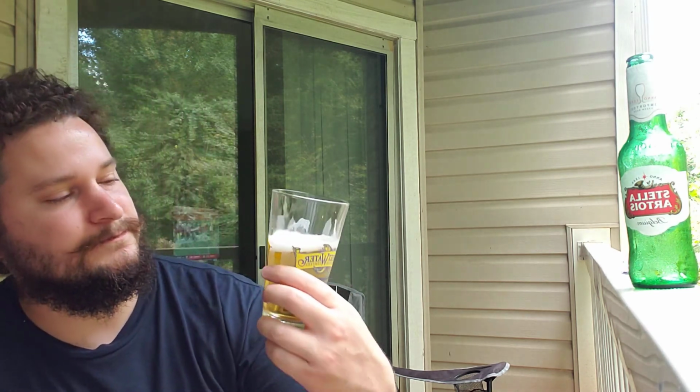What would I rate this? I really like it. I think it's excellent. I'll give it a 95. It deserves it. I like the style, and I think it's an excellent representative of the style. 95 for Stella Artois from Belgium since 1926. 5% ABV. Try it. Buy it.